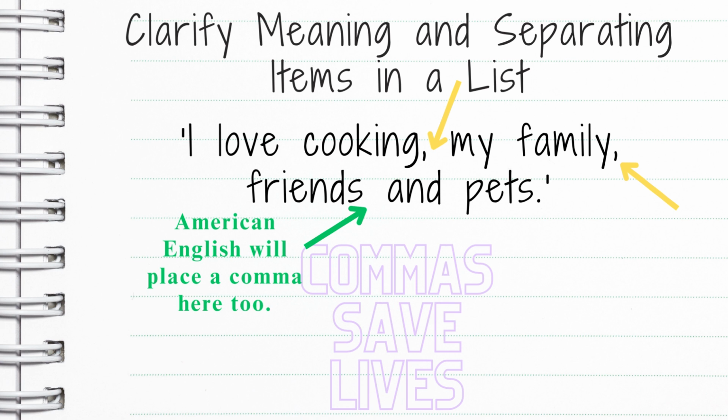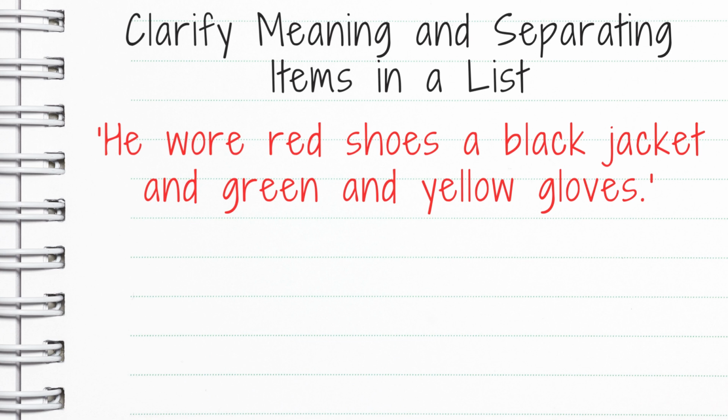Pretend you're writing an essay and you've decided to follow the British English rules. You need to follow through with that for the entirety of that essay. If you write another essay and you want to include the comma after friends in this example, then you follow the American rules for the rest of that essay. Okay, so just make sure you stick to the one you've chosen, and then you won't get into any grammatical trouble. So, moving on. Again, this is going to clarify meaning and separate items in a list.